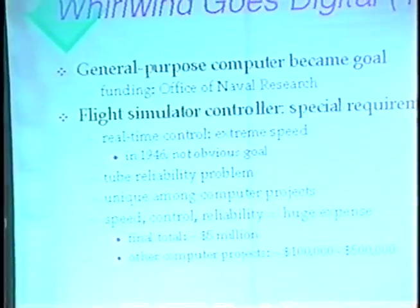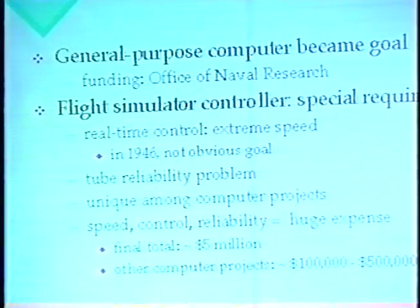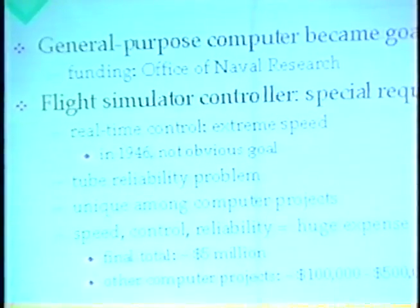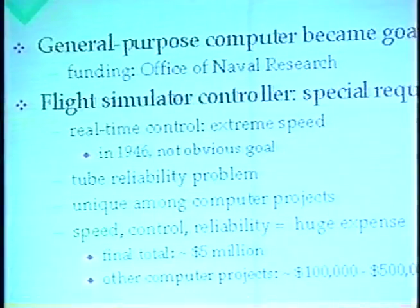And Forrester's main problem with the analog techniques was not that they were inaccurate, though they were, of course, as you all know, analog computers have inherently limited accuracy. His main problem was that they were slow, because they were electromechanical in those days. They were ball and disc or motor drive analog machines. And for a flight simulator, you need a real-time controller, because what you're testing is the response of the aircraft to the controls. This meant that the computer had to work with what was then extreme speed.